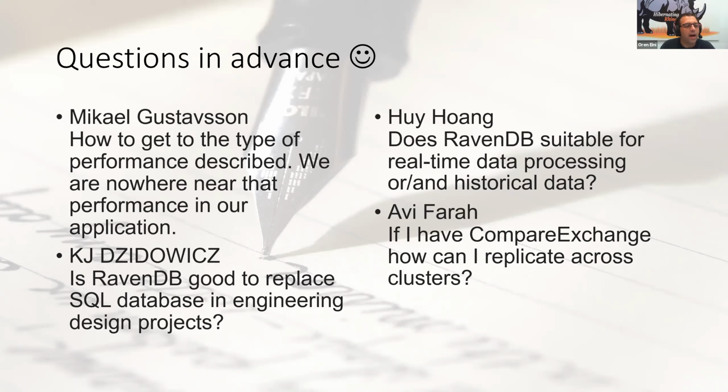Vidovic, is that going to be good to replace SQL database in engineering design project? If you're asking me, probably. What is in the engineering design? Are you talking about relatively complex systems that models, workflow, stuff like that? Yeah, absolutely. RavenDB would be excellent for something like that.